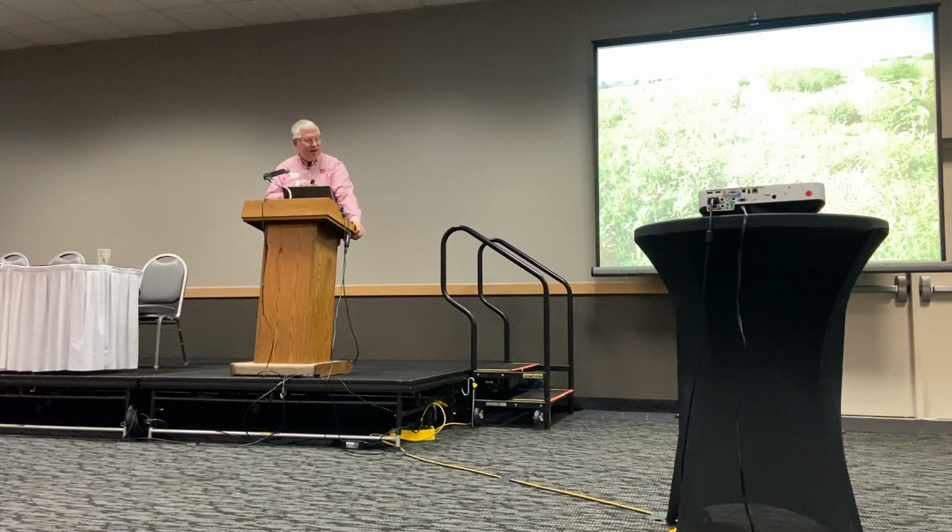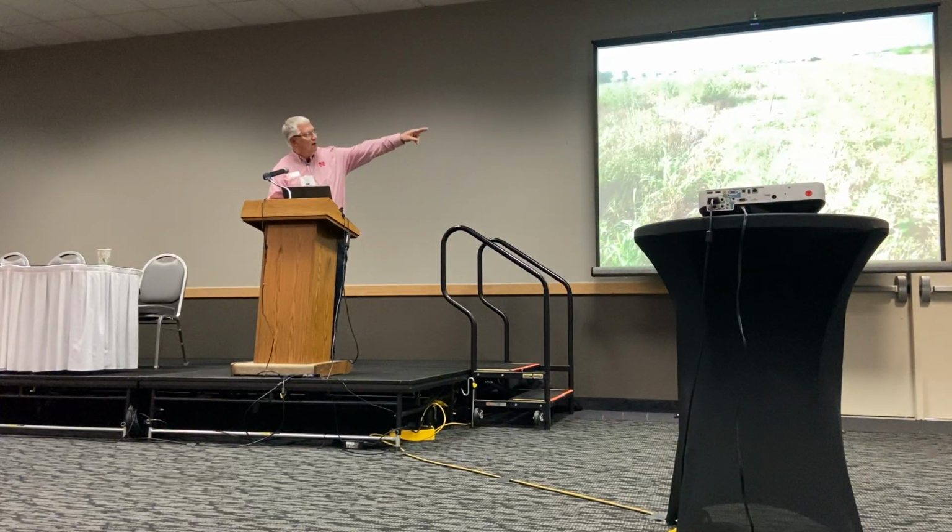That's the 14-way mix. That same no cover strip, the plot next to it on the other side, very few weeds, only velvet leaf. That's chickling vetch. Chickling vetch suppressed everything except velvet leaf. I have no idea why I didn't do that one. And again, that's what Sam Ortman found out.